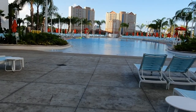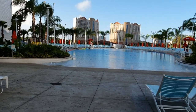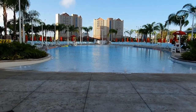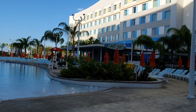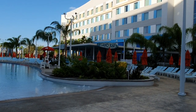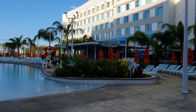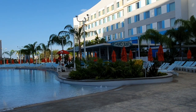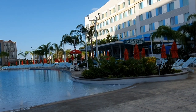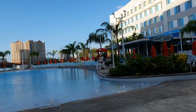This is the pool area. Shaped like a surfboard. And there you have the bar, the sandbar. Bar's outside in the hotel. No sun now, sunshade.